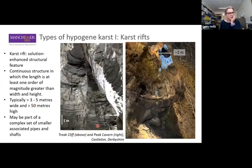This is Treak Cliff Cavern. It's a very famous tourist cave, and you can see that it goes up vertically. We're looking up at the ceiling, and we have what's called a closed coupler at the top, which is essentially where the fluids have got stuck, and you have turbulent flow, and they've started to swirl, and then they eventually find their way out, almost like a meandering channel system through the roof. This is a similar cave system in Peak Cavern, which is very close by.